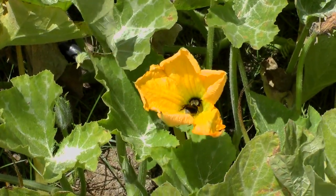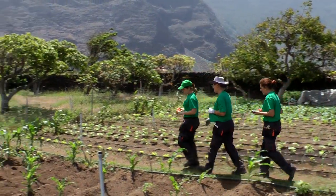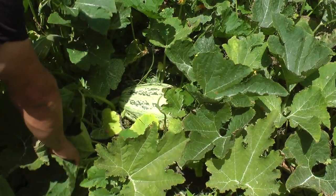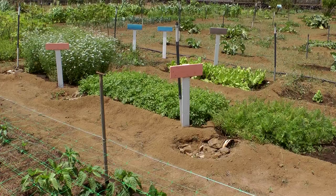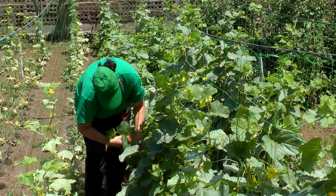The Cabildo del Hierro has set up a greenhouse for young farmers, as a sort of laboratory where they can experiment and strengthen their know-how, and also develop market penetration strategies for organic fruit and vegetables. They also receive guidance and technical support with respect to environmentally friendly farming.